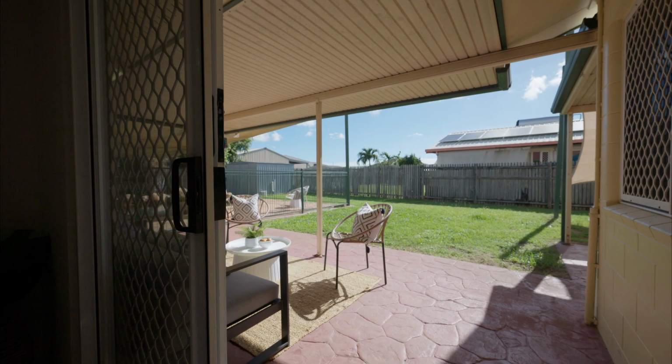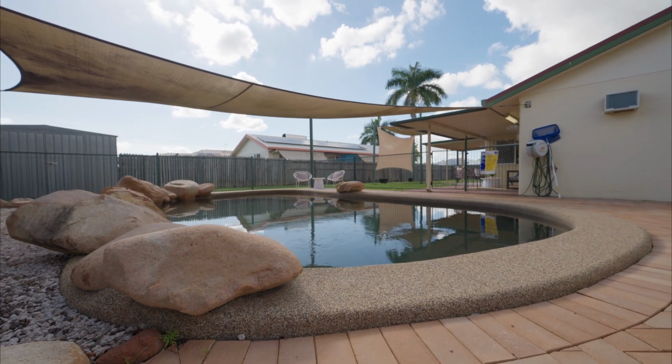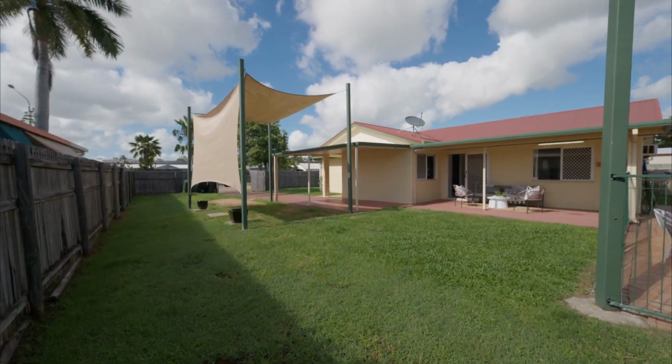Step outside and you'll feel right at home. This pool and alfresco area work together perfectly, offering a seamless entertaining space for those looking to maximize an outdoor lifestyle. But it's the location your family will love the most.